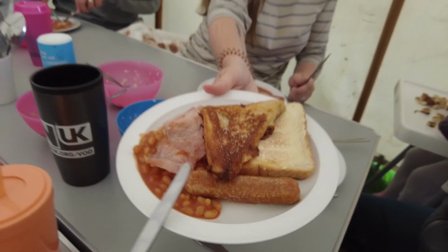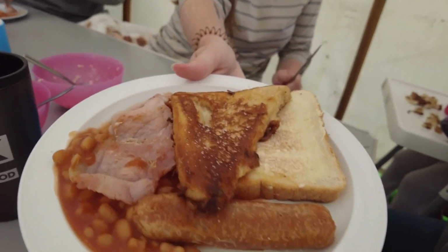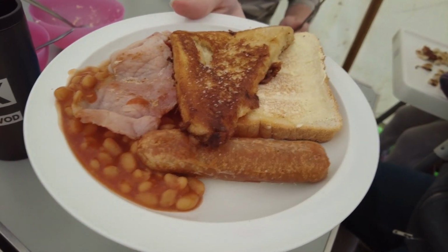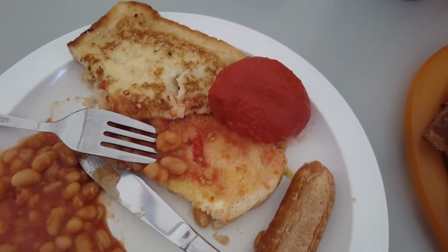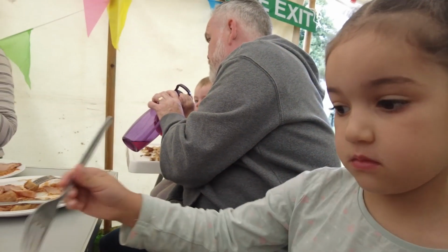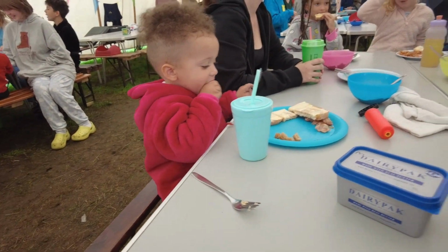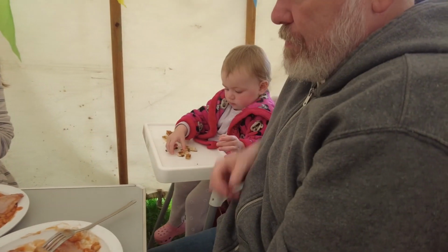No, no, it's fine. So this is actually JJ's dinner because she's the only one that hasn't started yet because she was sorting out Amelia. We've got eggy bread, sausage, beans, bacon and toast. This is mine. I've got the addition of a tomato. This is little Windy Pops. Having your breakfast? Yeah? Little Zeke eating his bacon. Little Mimi's eating her eggy bread.